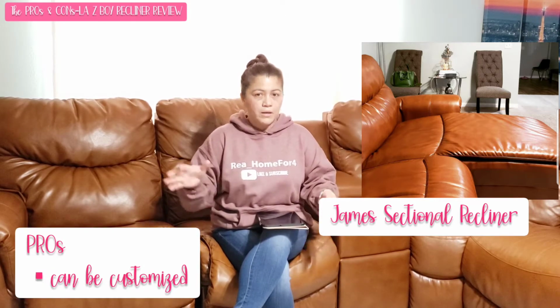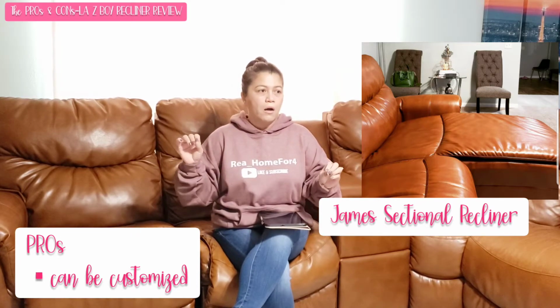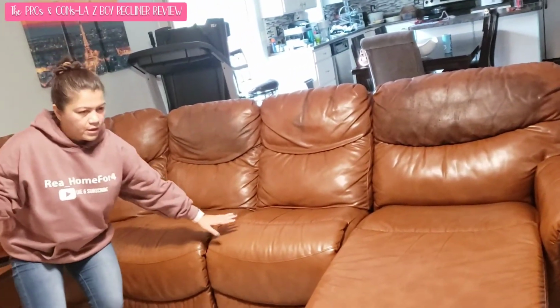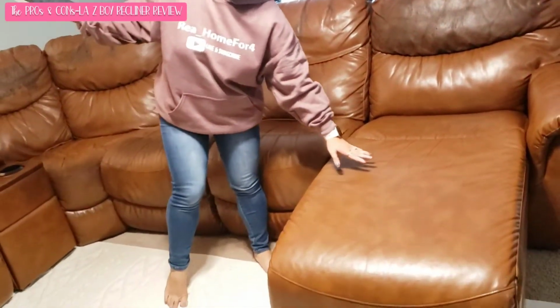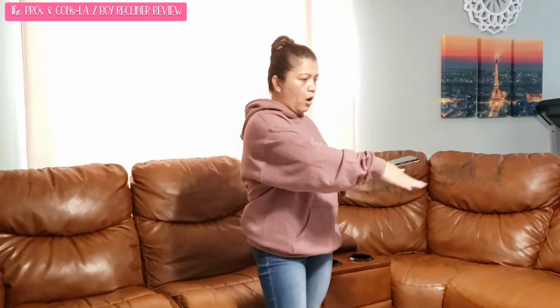One of the things that we really like about Lazy Boy is that you can customize which pieces you would like to recline. If you buy it immediately from the floor at Lazy Boy, this one right here would recline. This one that I'm sitting on does not recline, and this corner over here does not recline. Those 2 pieces do not recline, or I think this one does not, and this one reclines, and this is the chaise that also reclines. But when we bought it, we wanted all the pieces to recline, so we had it customized.